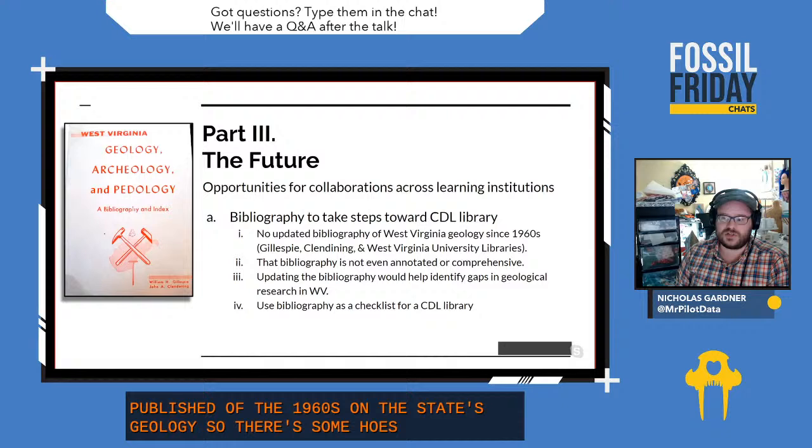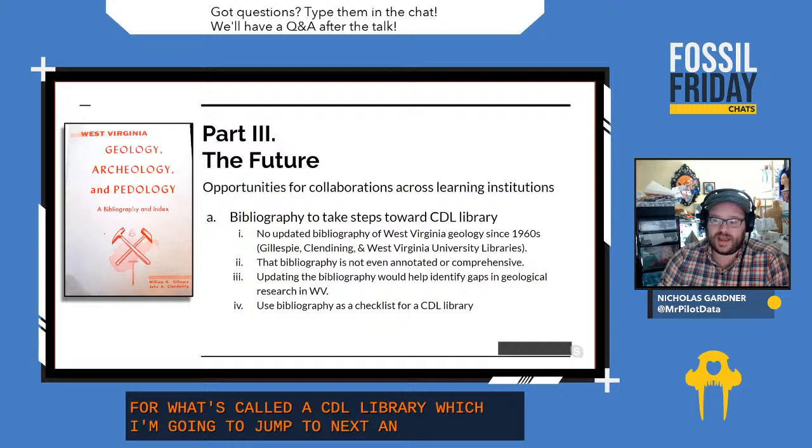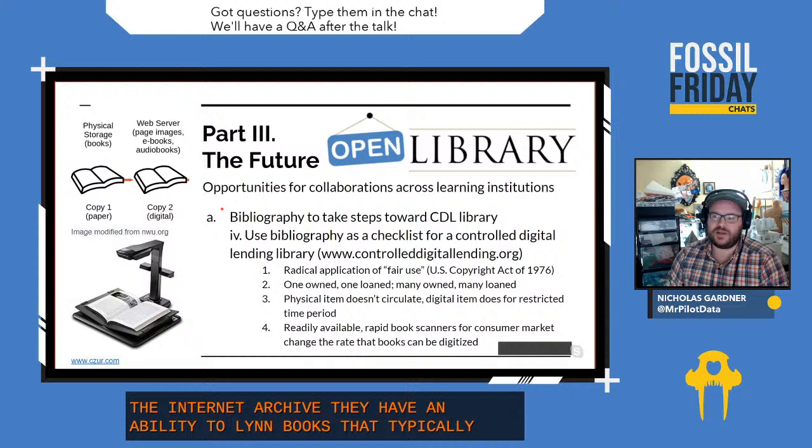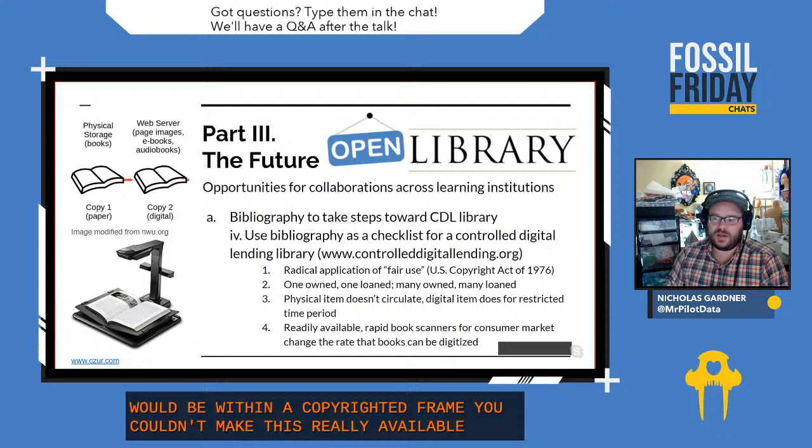The other thing is, this bibliography would be a great checklist for what's called a CDL library, which I'm going to jump to next. You're like, what the heck is CDL? Well, CDL stands for Controlled Digital Lending. If you've ever used the Internet Archive or Open Library, they have an ability to lend books that typically would be within the copyrighted frame that you couldn't make digitally available.